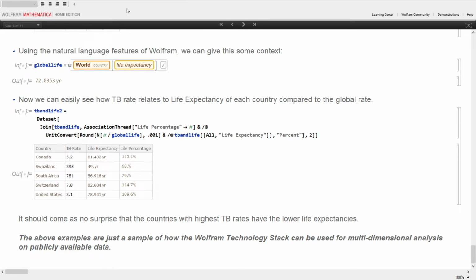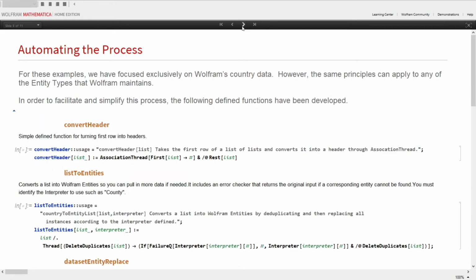And these are just examples that we are showing as kind of a one-time run-through of how we're using our information. The same idea of creating relational data sets with either your own entity stores or Wolfram entities can be used in many ways. Now I'm going to quickly go over this. If this is something you're interested in, you're more than welcome to dig a bit into the code.